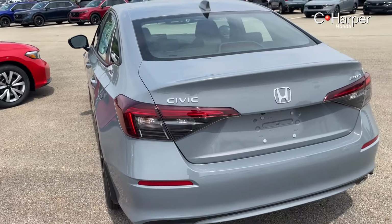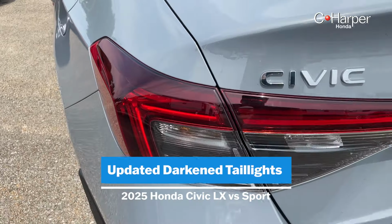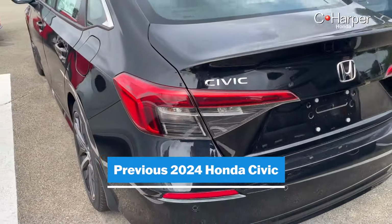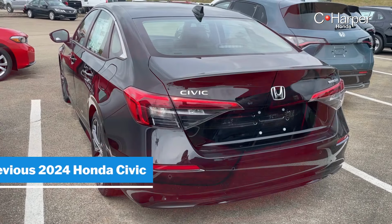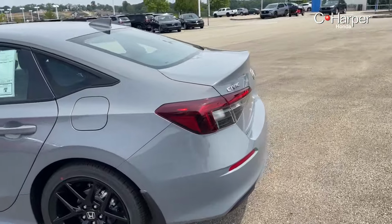And as we come around to the rear end of the 2025 Honda Civic, really the only update that we can note for the new model year is we have a little bit of a darkened exterior rear taillight between the two models. It's kind of hard to tell the difference. I will once again insert a clip of the 2024 model year to show the difference, but as you can see, this just has a little more of a darkened look on the rear taillights there. Still a nice design either way.